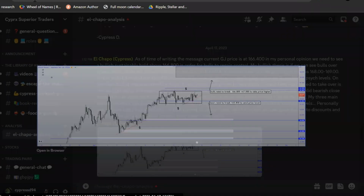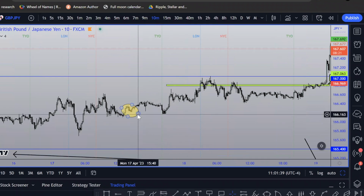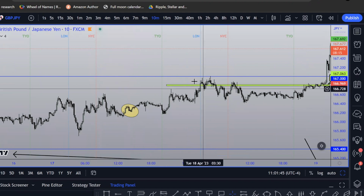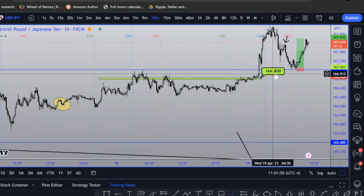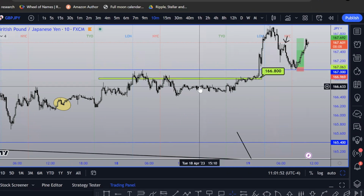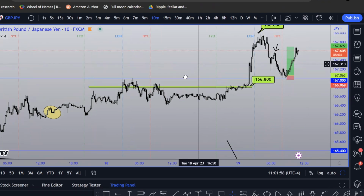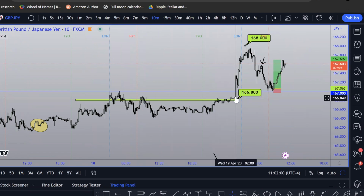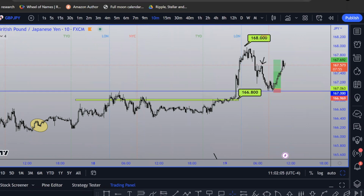And if we go back over here to the charts, you guys can see via this yellow circle, this is where I was telling the students, at roughly about 1 p.m. Pacific Standard Time during New York session here in California, that if price can hold above this 166.800 psychological level, we should see a push into the 168. And as you guys can see, we had a sustainable bullish hold and break above that 166.800 as per my analysis sent to the students ahead of the curve.